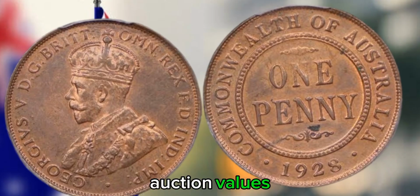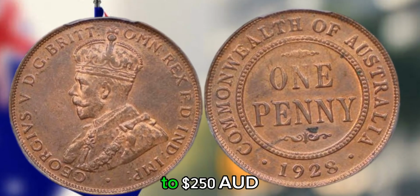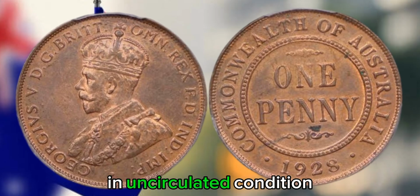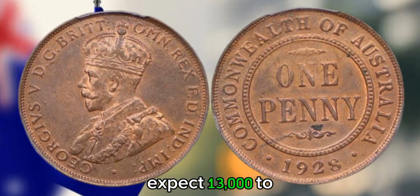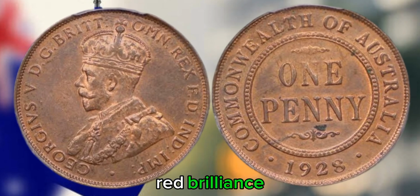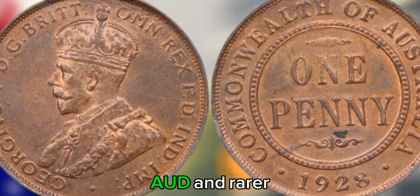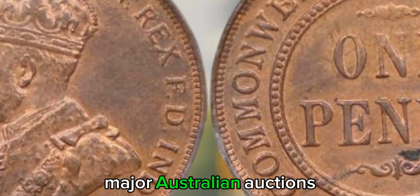Now to the auction values. In fine condition, a 1928 penny typically fetches $100 to $250 AUD. In very fine to extremely fine, prices jump to $600 to $1,200 AUD. In uncirculated condition, particularly with nice brown or red-brown tone, expect $13,000 to $16,000 AUD. The best examples, with full strike, red brilliance, and slabbed certification from NGC or PCGS, have sold for $2,200 to $28,000 AUD, and rarer varieties have crossed $32,000 AUD at major Australian auctions.